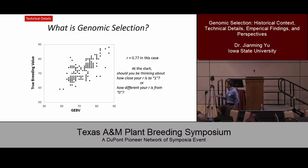Okay, if, based on the GBV value, you do a selection, you cut off the first 10 individuals to run your breeding program. Obviously, you select some whose true breeding value is not as good as you wanted them to be, right? If you select the top 10 based on true breeding value, which is impossible to do, you'll see that it's up there, right? You'll select those other individuals. This individual should have been included.